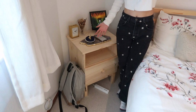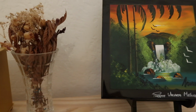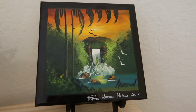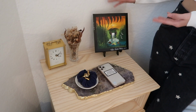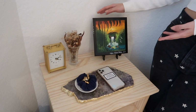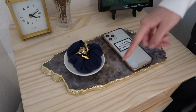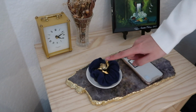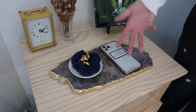Not much has changed since my last video, but right here I have this dead bouquet of flowers that I got when I was 5 years old from my very first ballet recital. And then over here I have this clock from Valley Village, a painting from Mexico. I've never been to Mexico, but Adrian went on a trip and got it for me. I don't even know what kind of rock this is, but I got it from Nordstrom. This little elephant plate thing is from the dollar store. And yeah, I just like to store my phone here.